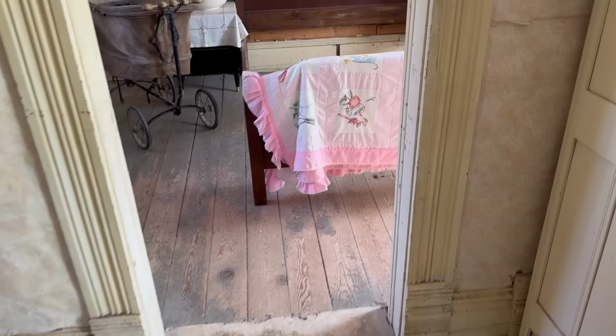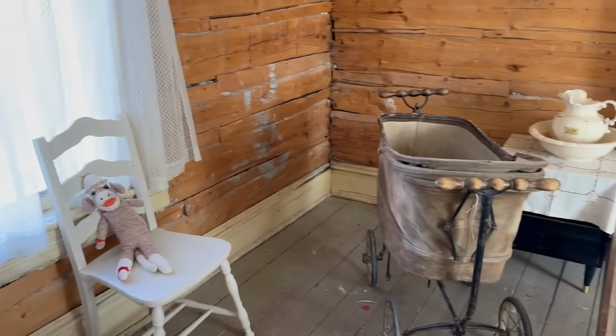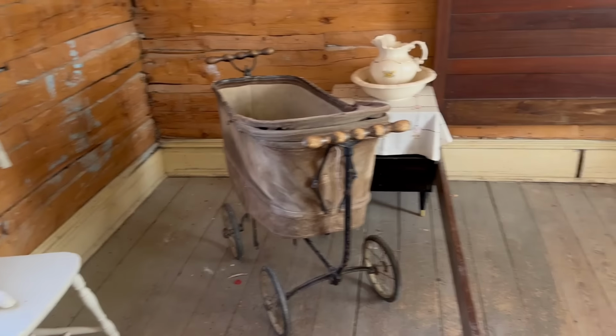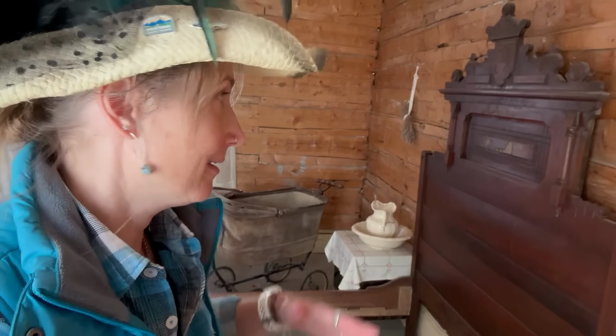Before we leave Dr. Ryburn's house, I just want to point out what would have been the bedroom. And as you can see, they got a sock monkey. Oh, cool. I love sock monkeys. And then they've got a gingham dress. Of course, no bedroom would be complete without your bed. This one doesn't have a mattress. Probably a good thing. Can you imagine how bad that thing must be after all these years?